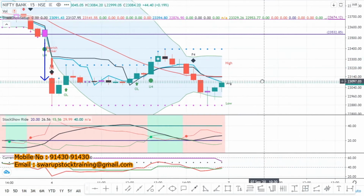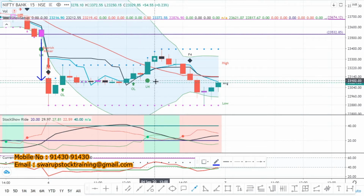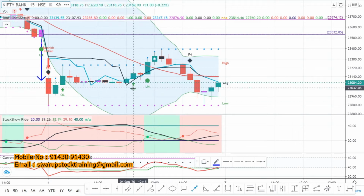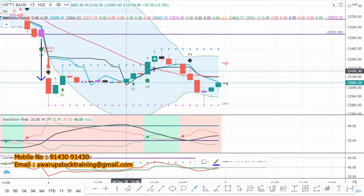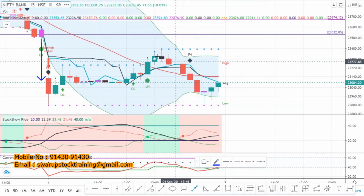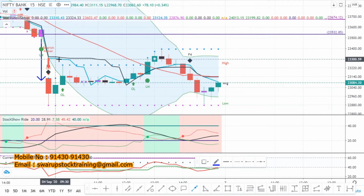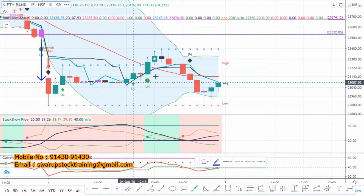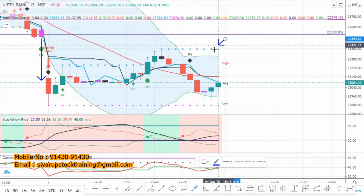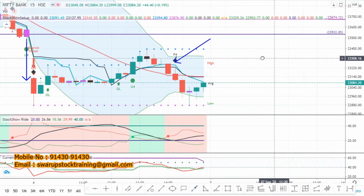So therefore what is the entry point? Where was our signal generated? Our signal was generated at this particular level. In fact, there was a gap down, and it's a short trade, because it's a red candle, and then it went into sideways. So our short signal has been generated here.